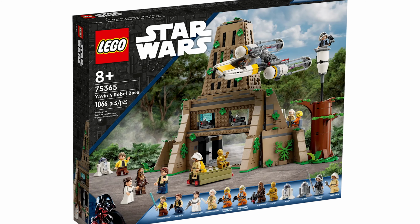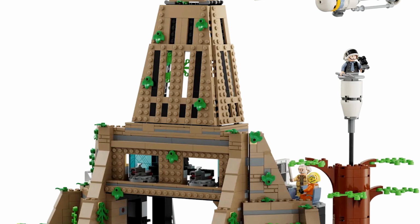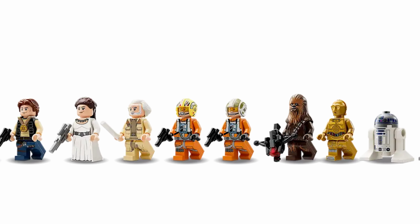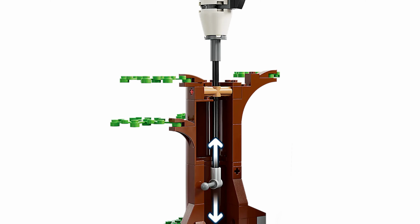Yavin 4 is another set I consider to be overrated. A set that fans waited for years, and it feels like it just fell flat. The price of $170 feels too much for what you actually get. And yes, there are many amazing minifigs within the set, which is awesome, but we also need to talk about that tree and watchtower. Not sure what's going on here, but it doesn't look pretty.